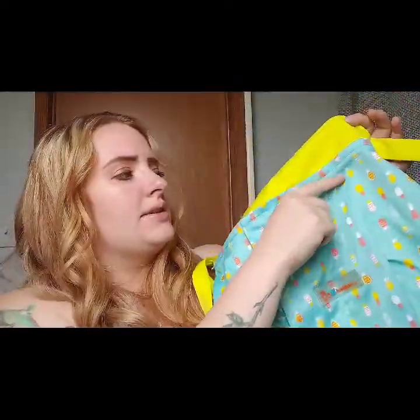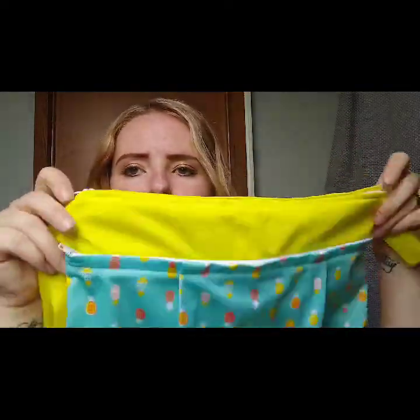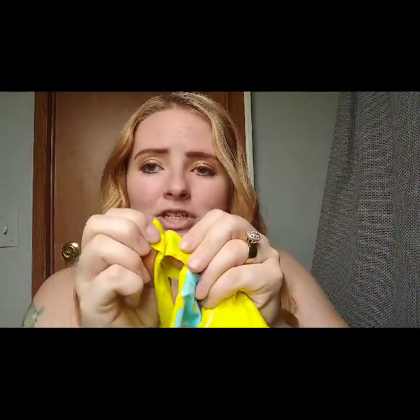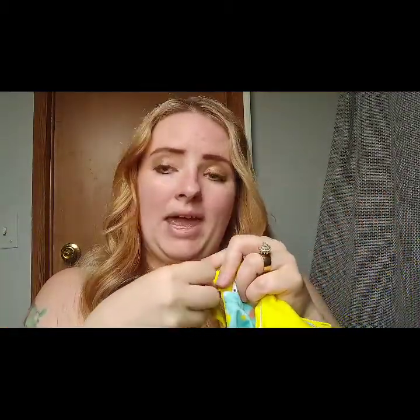I have another wet dry bag here. This one is a Little Helper as well. This one has an outer pocket for dry items and an inside pocket for the wet items. And my favorite feature on wet bags, which is this snap handle so you can snap it on rails or whatever you need to. So I packed that, and that is for my cloth pads.